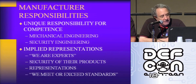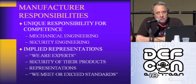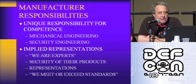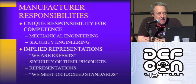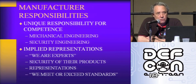Now, we think that manufacturers have a special responsibility when they're making locks. They're not making toasters. They're making locks to protect you, your lives, your assets, and your family. And so they have a unique responsibility for competence. And a lot of the lock manufacturers have not adequately displayed that in our view. And the 5 locks that you're going to see videos on today clearly have not demonstrated the level of competence that I think everybody expects when they go out and buy a lock. And we're going to ask you if you would buy these locks after you see the video.